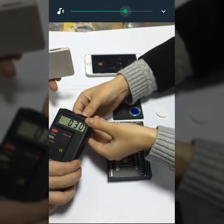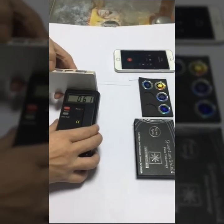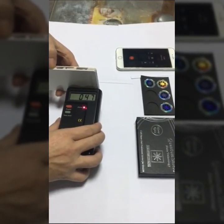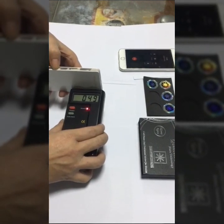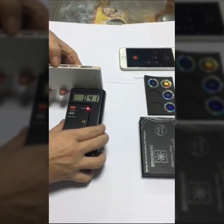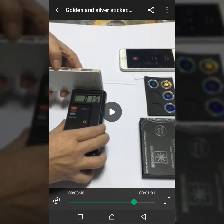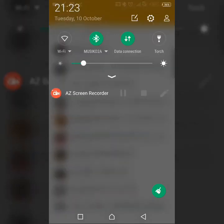Let me just reduce the volume. When you place the stickers near the phone, the radiation is reduced. That's during a call. The radiation is still there, but reduced to around 50 during a call. But when there's no call, it can reduce up to zero. So that's that.